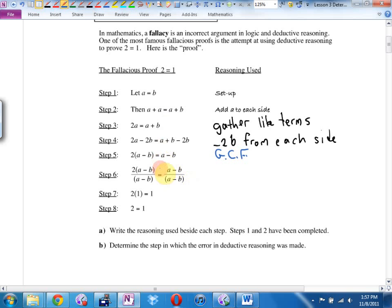Why did the A plus B come from a minus 2B? How did we get an A minus B over here? Devin, can you see it? They went positive b, take away 2b. Oh, that's where the negative b came from. So they also did like terms. Bender, is that okay? So a little weird, I know.